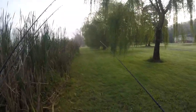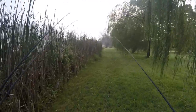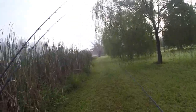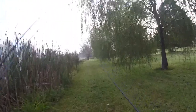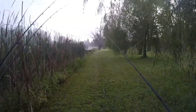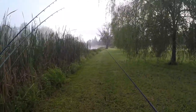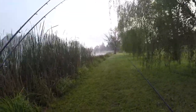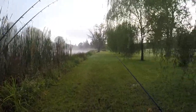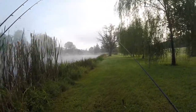It'd be really neat if I was able to put a kayak in here, but this lake isn't very deep. And I know that there's some halfway decent sized bass in here. It's just finding them. So we're gonna keep walking, get past these weeds, these cattails, and we'll get back up on this side. And then we'll come around a corner here, come up on the other side, and get in the truck and go.